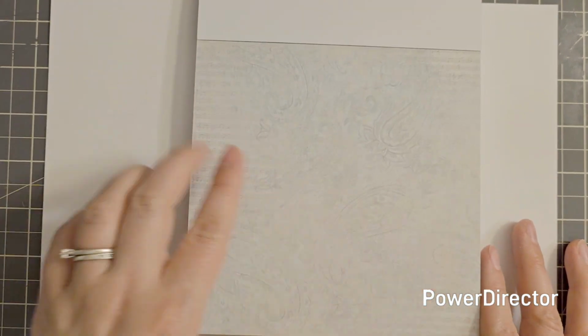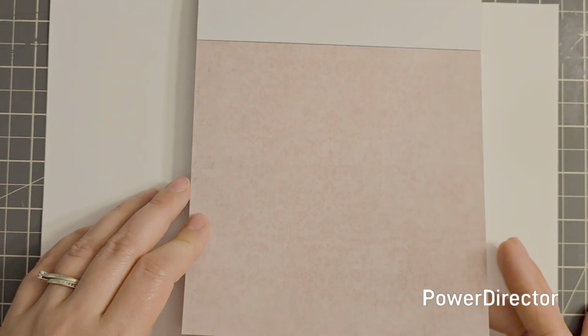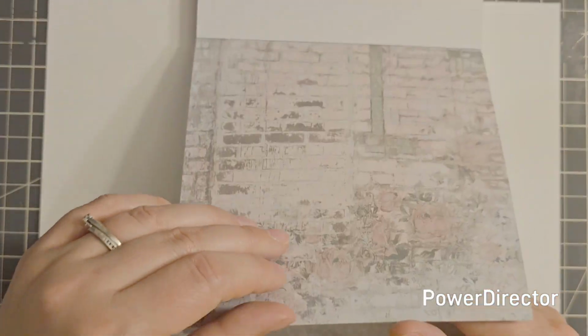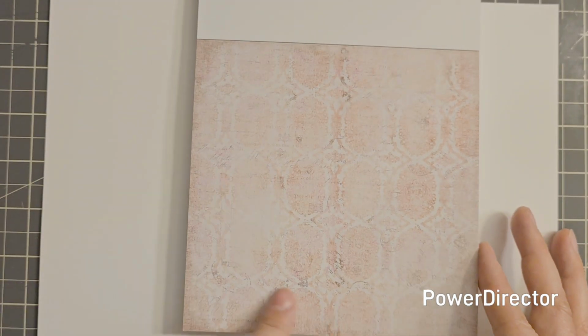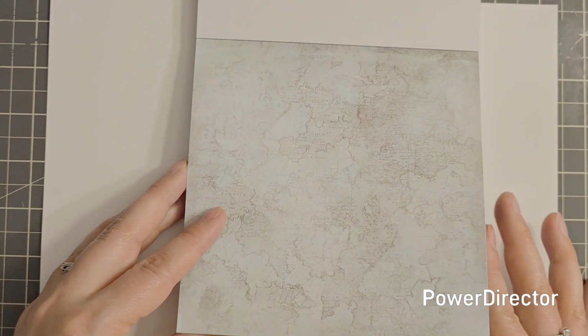This one has some music notes. Paisley. Yeah, just nice distressed. Kind of like that shabby chic, kind of French look. Victorian. Love the little writing and stamping on these. Flowers. Blue that looks like a map.